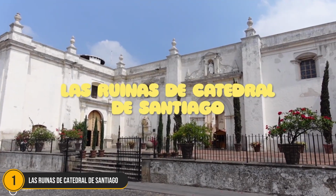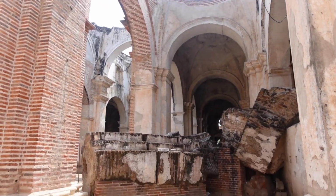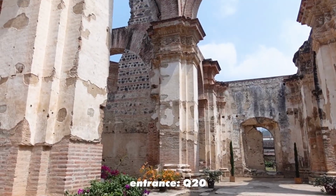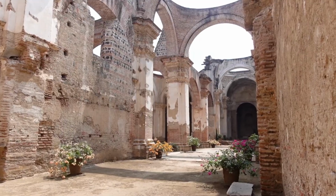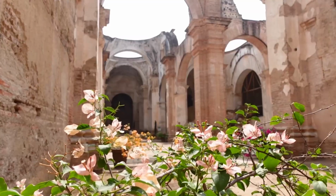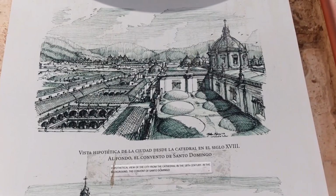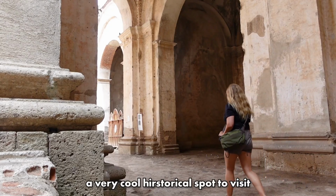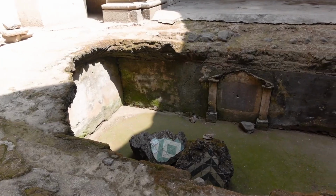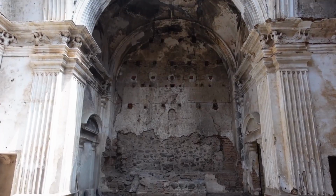Number 1. Las Ruinas de Catedral de Santiago. Originally constructed in the 1500s, this grand cathedral was once one of the most impressive buildings in Central America. Unfortunately, a series of powerful earthquakes, especially in the 18th century, left it in ruins. Today, what remains is an awe-inspiring blend of crumbling stone walls, towering columns, and open-air courtyards that give you a glimpse into its glorious past.